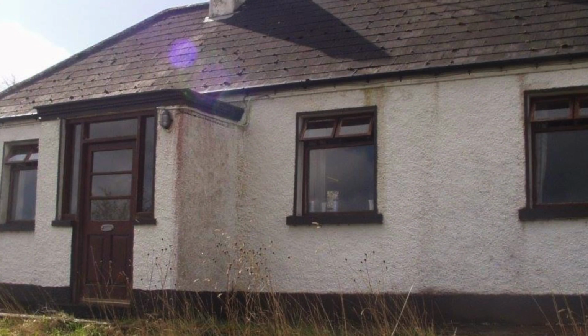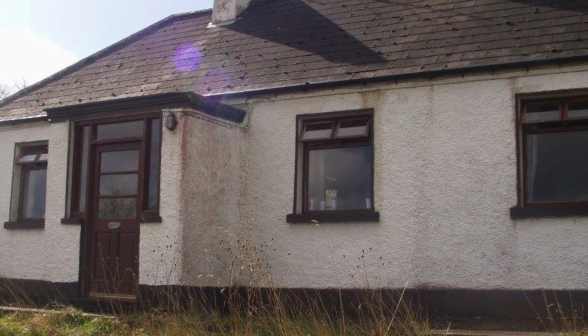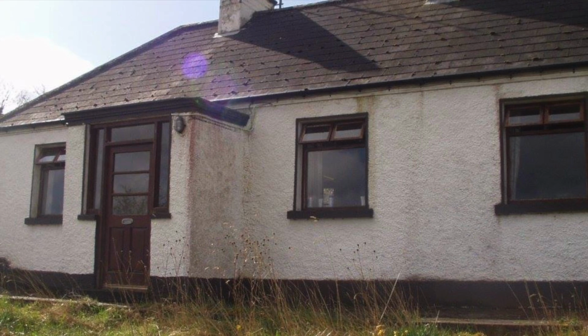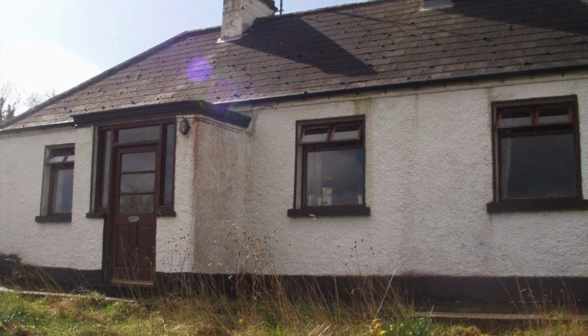And this is Bealtaine Cottage on the very first day that I saw it. And little has changed in the cottage since. It still has the same roof and the walls and windows. Changed the porch, built a wooden one, more sustainable, and the windows now have double glazed units in them.